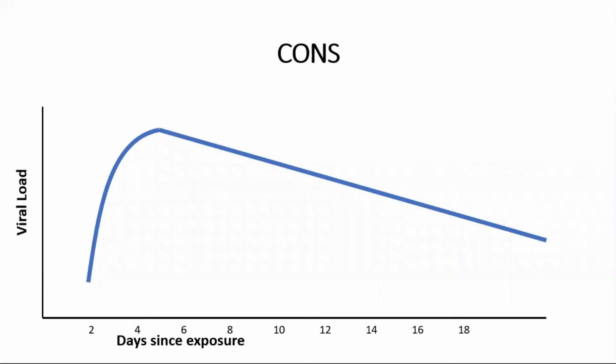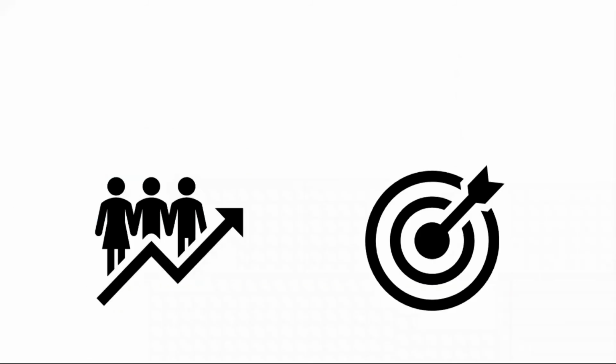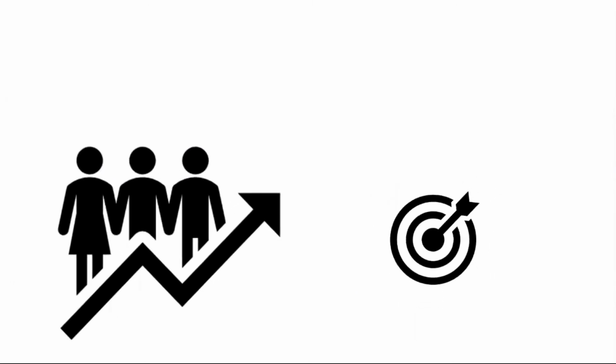Another con is that test results can detect the virus long after your symptoms are gone and you've stopped being infectious. That can lead to people who need a clear test being stuck in quarantine. Next time, we'll look at antigen testing, a test that might be more useful by being less accurate.